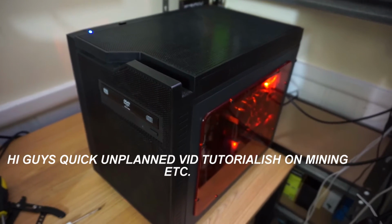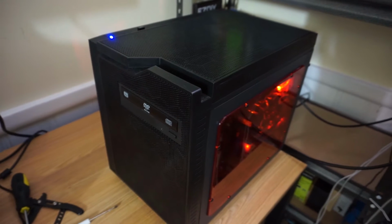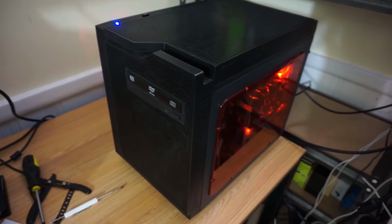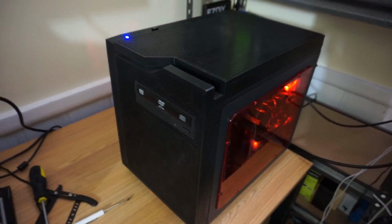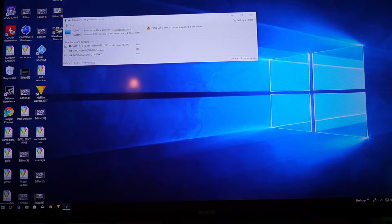A lot of guys have been asking me about Winminer and their system not recognizing graphics cards, and wanting to go to the BIOS. And it's not a BIOS issue. Really don't mess with BIOS unless you're familiar with it. Hang on, stand by. We'll see what's going on here.